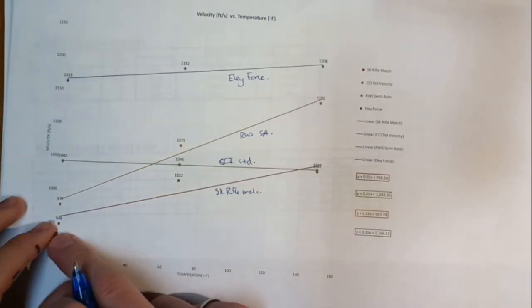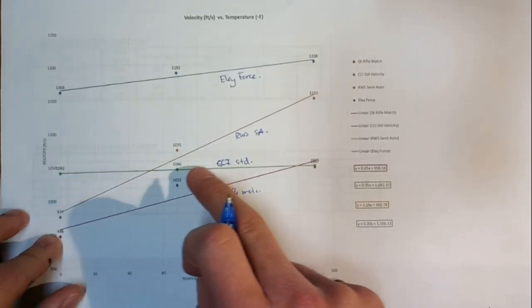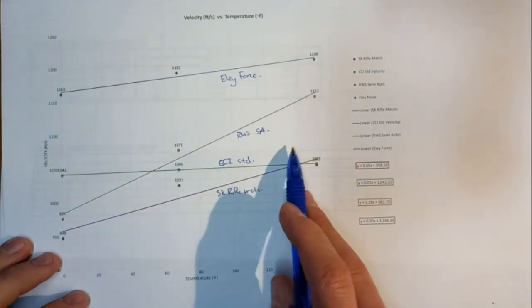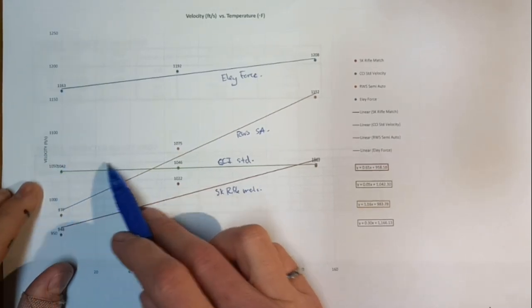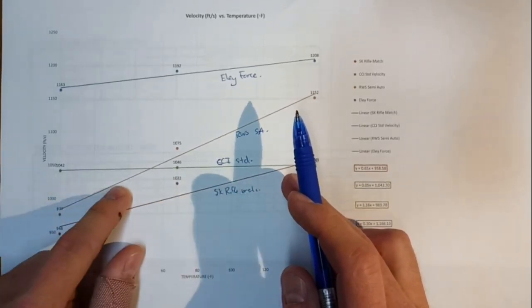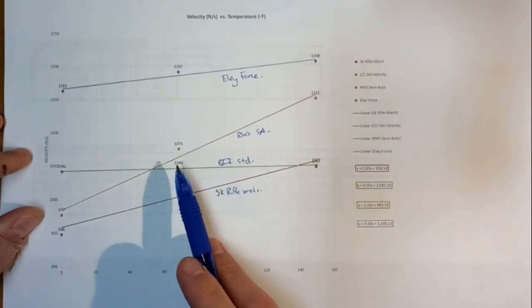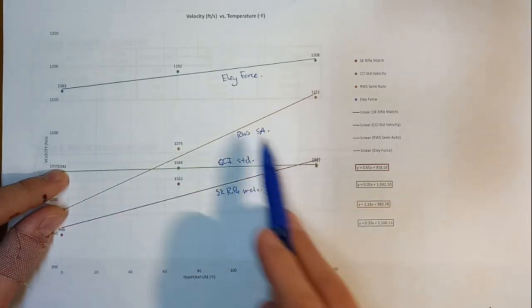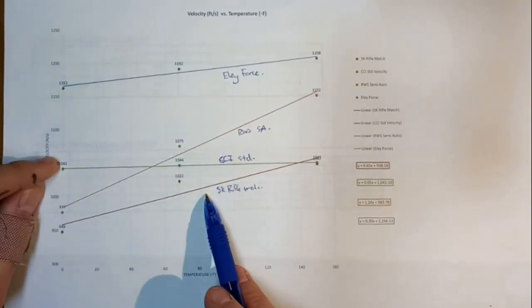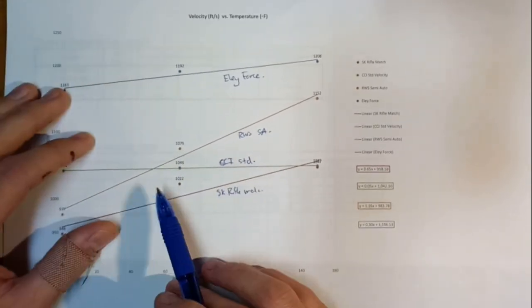What you'll notice, and this is fairly basic, is that you want this line to be as straight as possible. You want this slope to be as horizontal as possible, because a completely horizontal slope means your velocity does not change regardless of temperature. So just based on that, the two clear winners are CCI Standard, because that's pretty much flat, and then LE Force, because that's also quite flat. And then we can see that the RWS and the SK Rifle Match both have a quite significant slope that's going to have an effect on it.